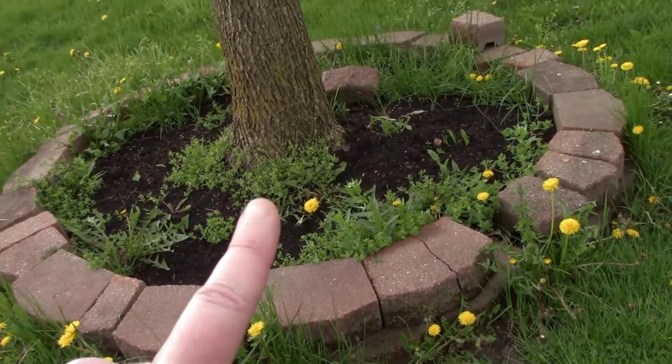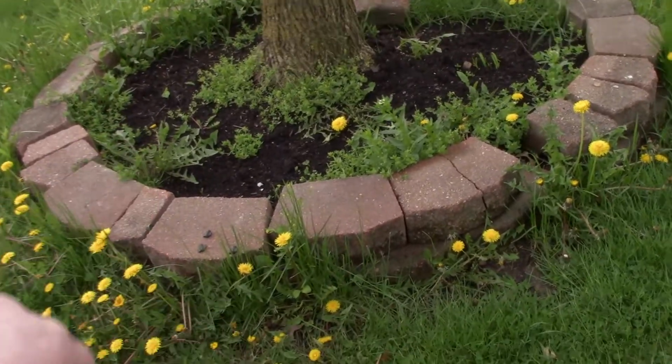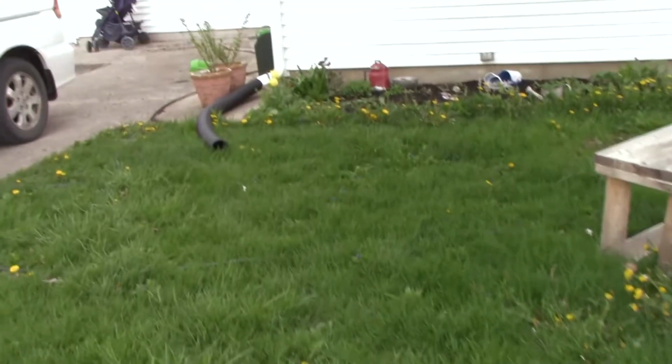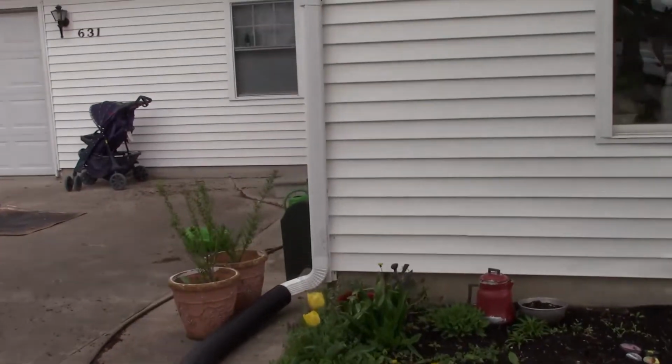Okay, so in this bed, my son wanted some sunflowers. So he put in sunflowers here, and that's pretty much what this bed has. For a while, I had these two lilac in my pots. I planted those last year.